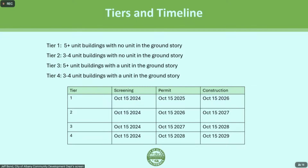And finally, we have the tiers and the timeline. So if your building does need to do a retrofit, you'll fall into one of our 4 tiers, depending on how many units your building has and whether or not you have a unit in the ground story. Depending on your tier, you will have a deadline for receiving your building permit and for completing the retrofit construction. The earliest tier is a permit required in October of next year, and then the construction in 2026. And the latest tier requires the permit in 2028 and construction in 2029. So it's a bit spread out on what those deadlines are.